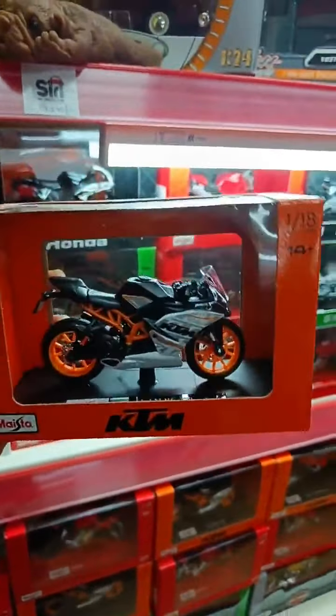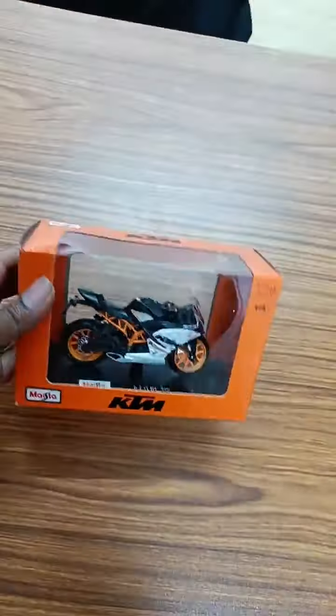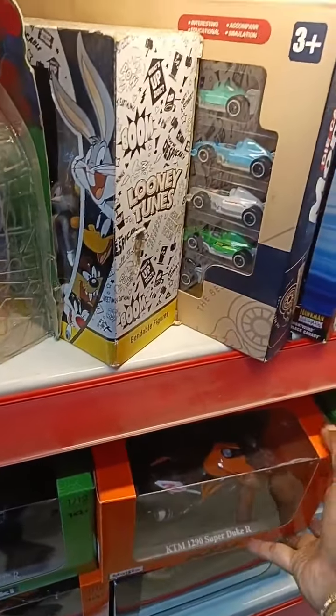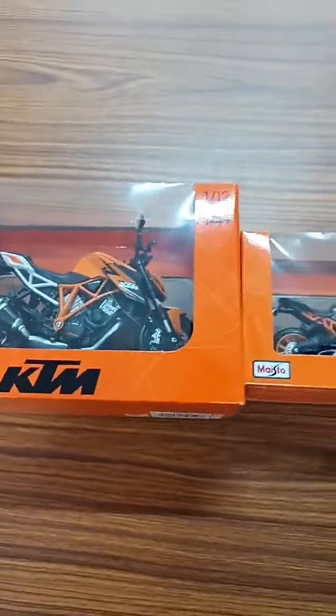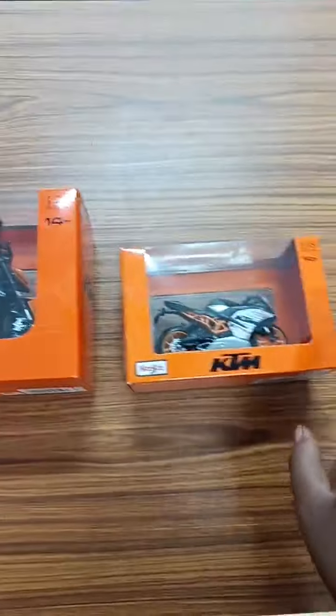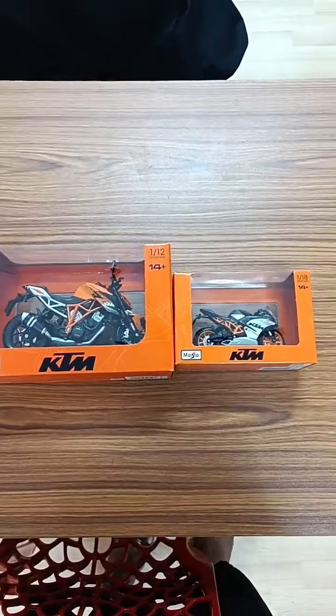This is 1:18. And I will show you today the difference between 1:18 and 1:12. This is 1:18, right? And this is 1:12. So the bigger one is 1:12 and the smaller one is 1:18. Okay.